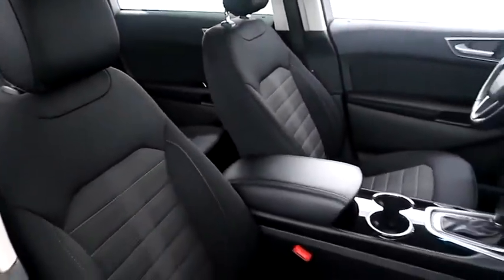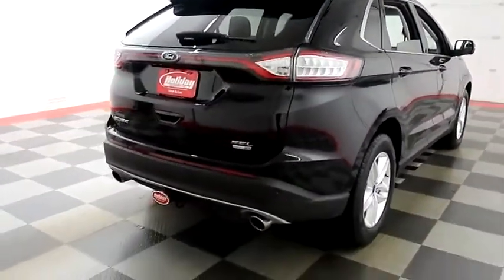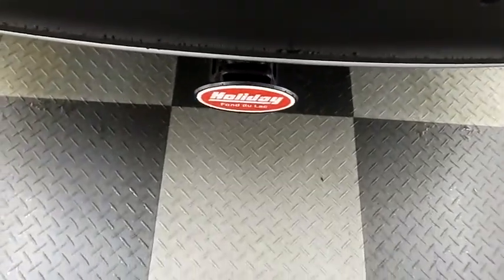Inside, cloth interior. Seats are very clean all the way throughout. One more look down the passenger side, then swinging around to the back end. You have dual point exhaust, rear backup sensors and camera, and a factory trailer hitch here on the back.